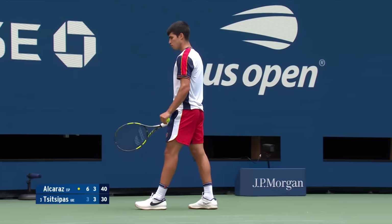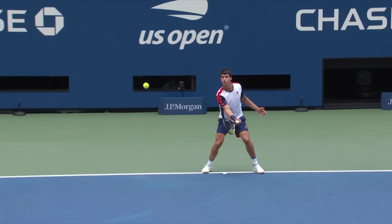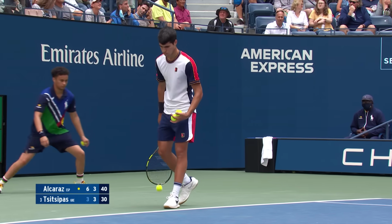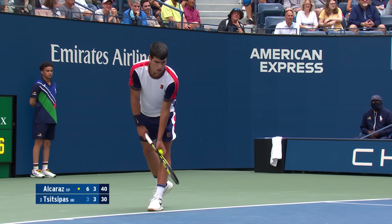40-15. There's also some steel nerves. It's 30 all. You don't pull that out of nowhere, Lee. That's a shot he must practice often. And you have to go out in matches and do it, have the confidence to pull it off. Impressive.